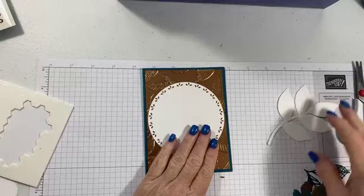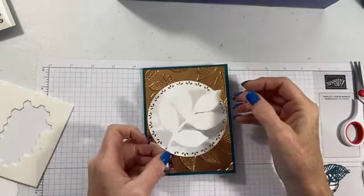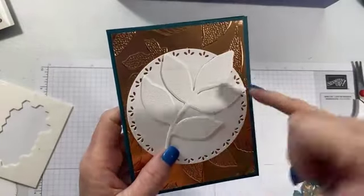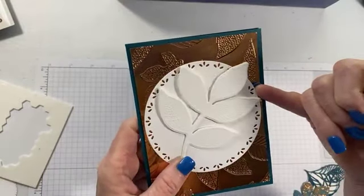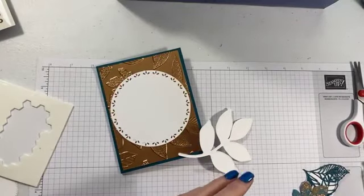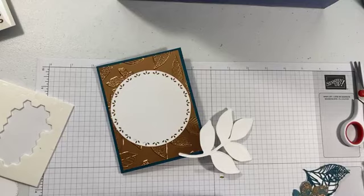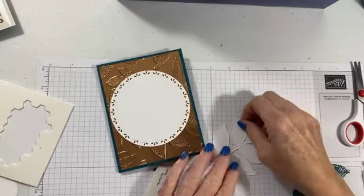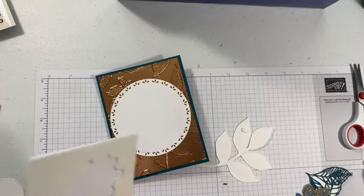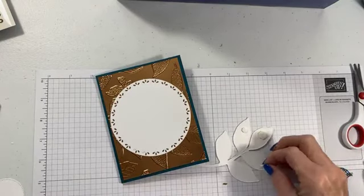All right, so I've got my circle, and then I'm gonna put my leaf on, and it's tone on tone, but there's a difference. There's the texture, and then there's the solid white. So that's just gonna go on next. Small dimensionals for this one. Sometimes tone on tone is very pretty. Actually, I think the big dimensionals work on these leaves.